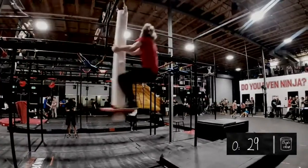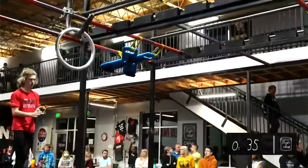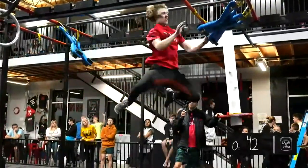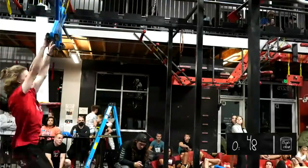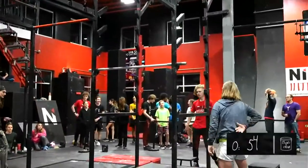Building up that swing. Big leap. Great efficiency coming down. Takes a second. Eyes on the prize. Backswing. Ooh, almost unhinges it from the magnet. Takes one more swing to make sure he's got the momentum required, and just comes up short on the reverse grip. That's okay. Got to get the salmon ladder.